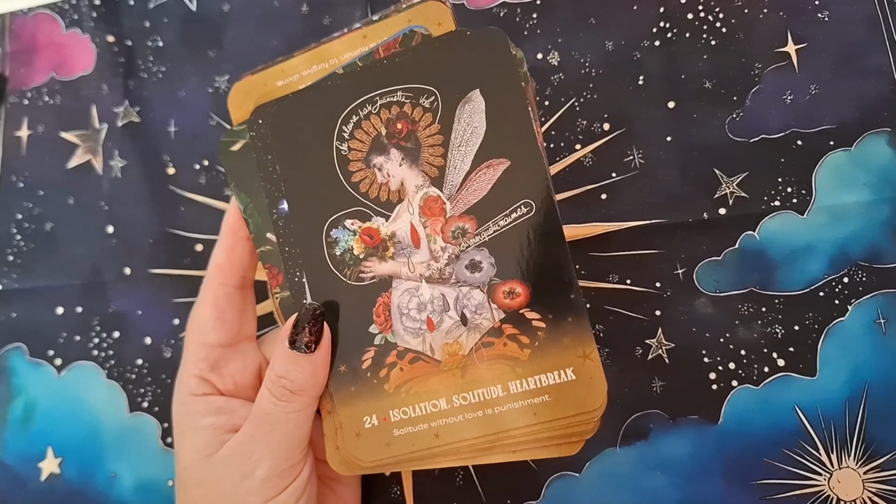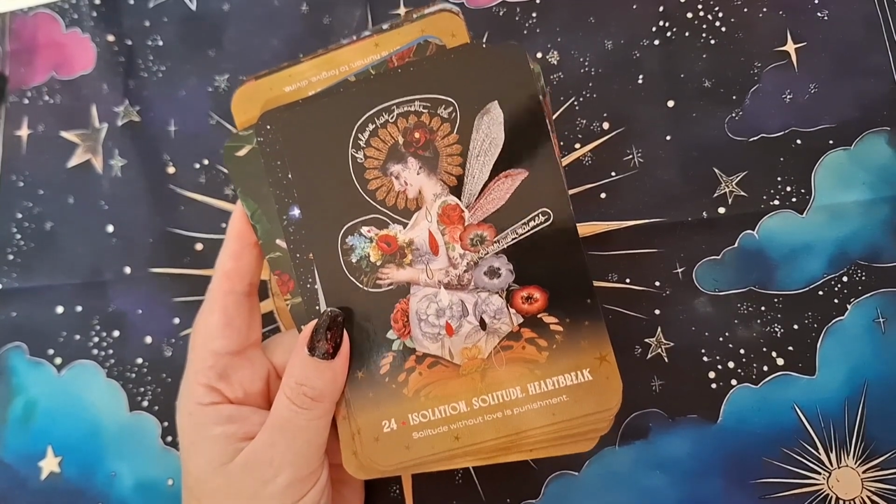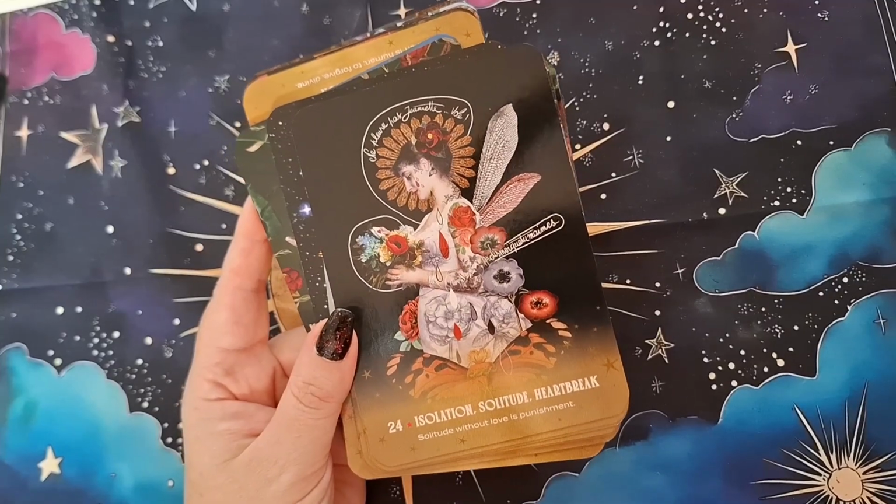I name quite a few of my decks just because I feel like they're part of my family and part of giving them a little bit of personality.